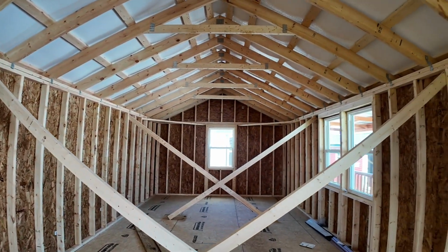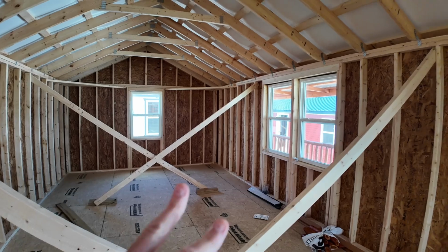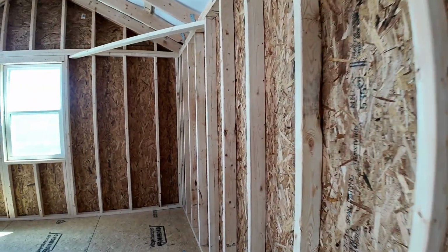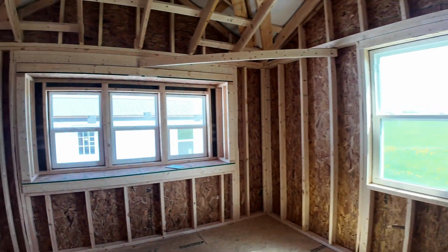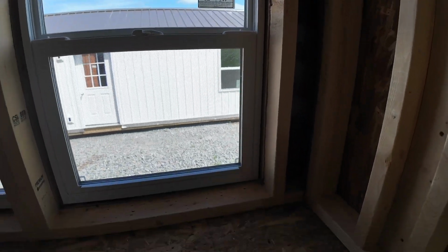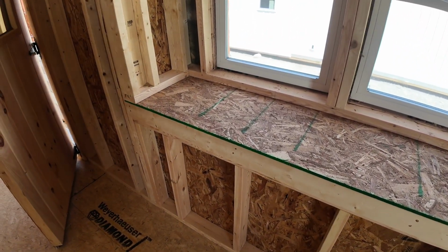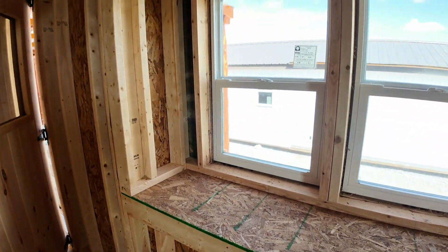Let's see where we're at here. It's a little look down that direction there. Some windows over there. And this is the front of it here. Now I do like this. I like this a lot. I like windows in general, but I would definitely enjoy that little piece right there sticking out a little bit for you to put stuff on. That's nice.